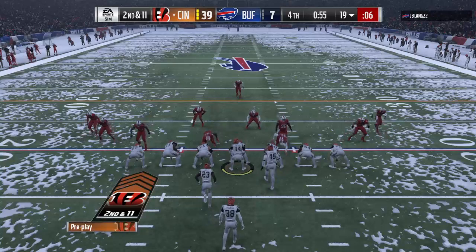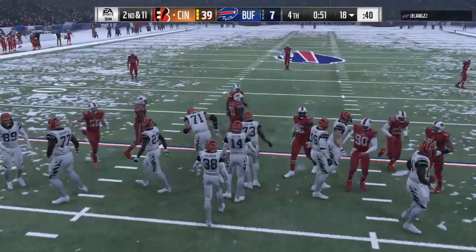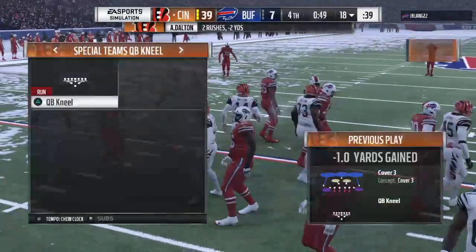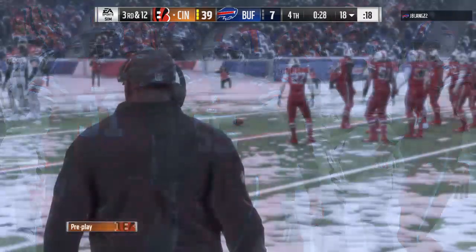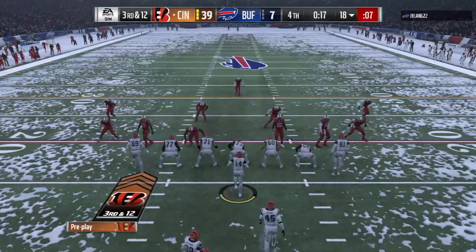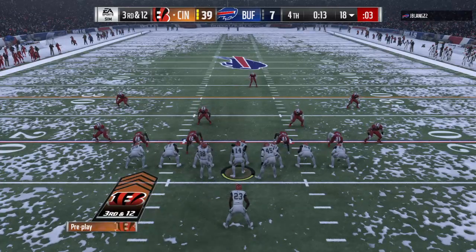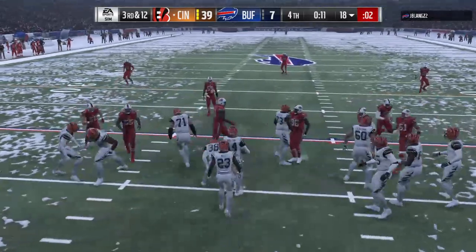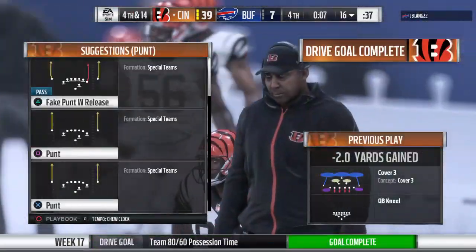So the D-line's going to spread out. And they'll take a knee as the clock ticks down toward 50 seconds to go. The Bengals on 3rd down. They've converted 5 times in their many chances thus far. This is 3rd down and 12. They will take the knee here, and they will finish this regular season with a victory.